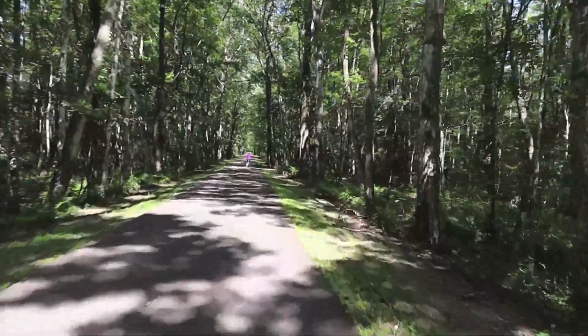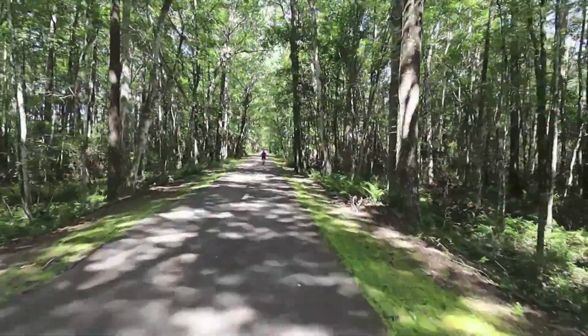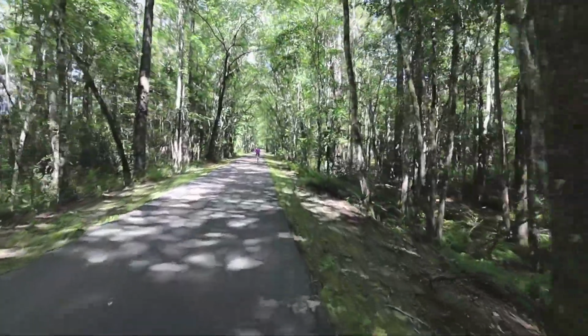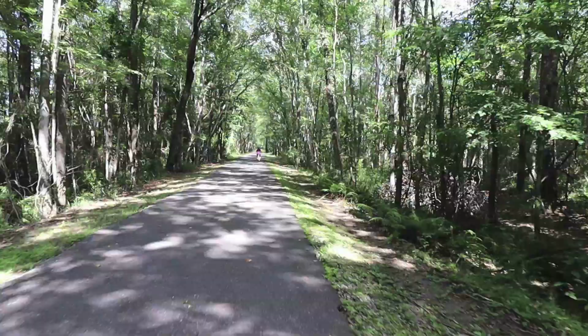This is such a peaceful, beautiful ride. So far, this is my favorite place to come ride. The trail in general, I'm saying. It's just so nice. It's a great little escape from the city.